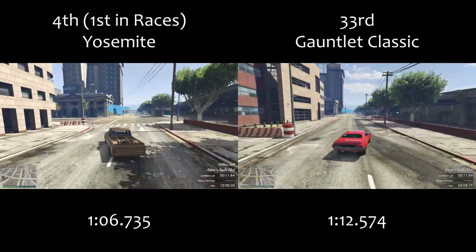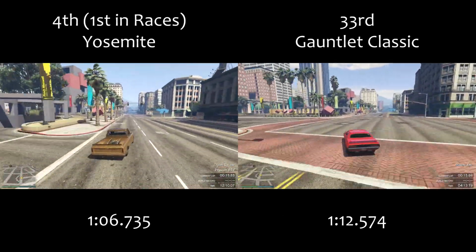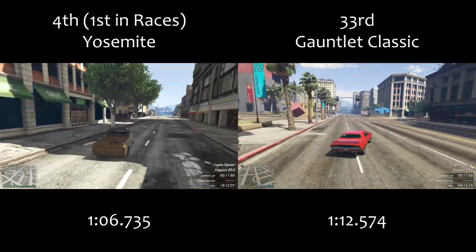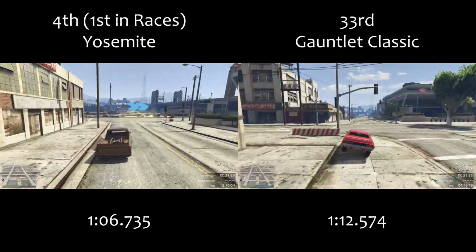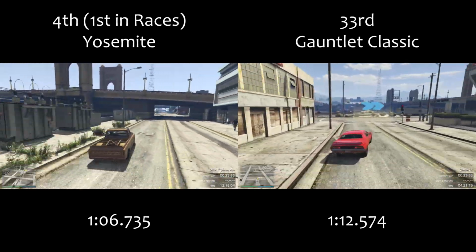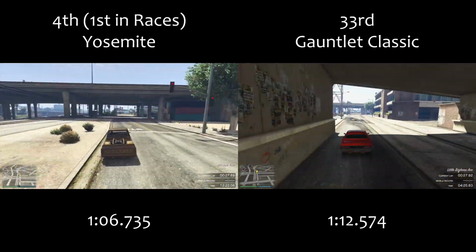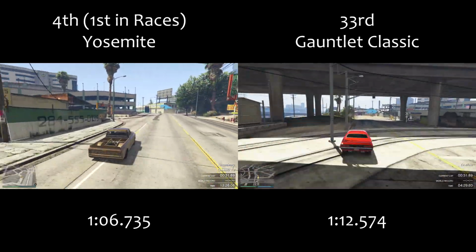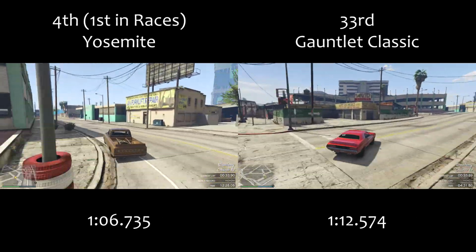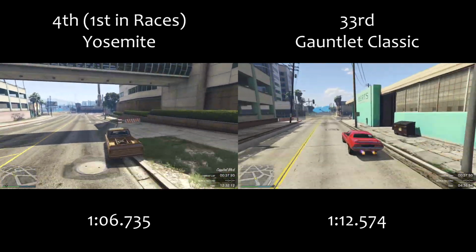The Gauntlet Classic falls nicely into that area, and given what the car is and the fact that it's a bit more of a classic car, I guess that's what you would expect. You wouldn't really be expecting it to get the sort of lap times that we see from the new breed of muscle cars, such as the Yosemite, the Sabre Turbo Custom, the Dominator, the Pisswasser Dominator, and the Clique. So it makes sense, and it's a pretty standard lap time for cars around that area, and certainly for muscle cars as well.